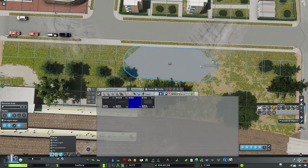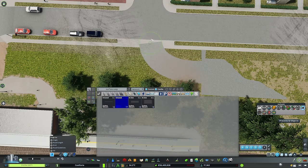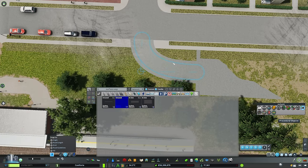And here we are once again, seeing if we can make a really custom looking parking lot. Because they are just fun to make. Fun and frustrating.